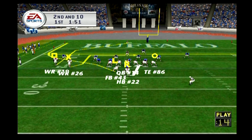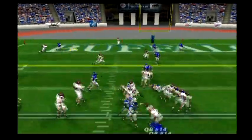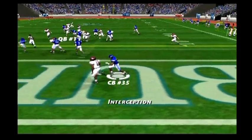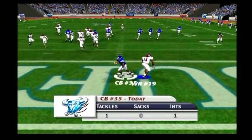They come out with four linebackers. Number 14 fakes a handoff. Number 35 picks it off. Not a good decision there. Why'd he even throw that pass?